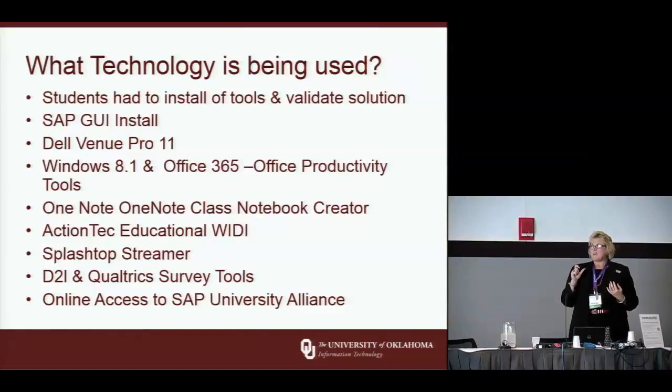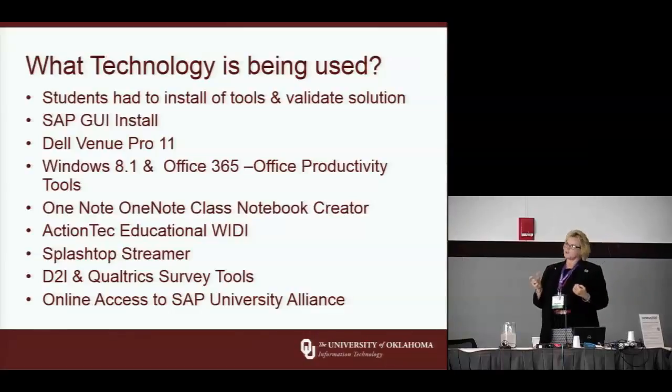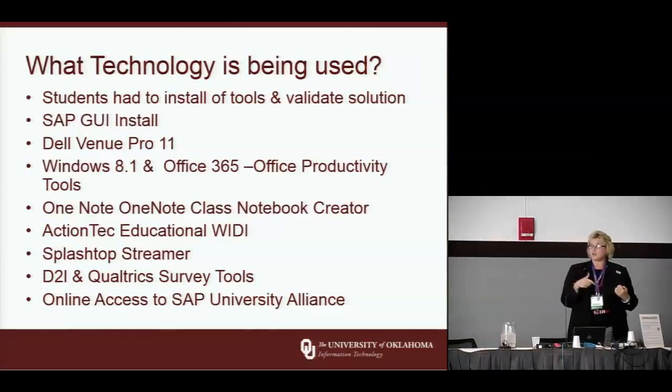The Splashtop Streamer, and that was more of a collaboration tool, didn't work as well as we wanted it to. So that was something that we found as a lesson learned that didn't work as well as we would have liked it to. We integrated with our D2L, as well as Qualtrics. So we did surveys through the class. We actually did those online in class during interaction. I taught this class, so it was something that we were able to show.